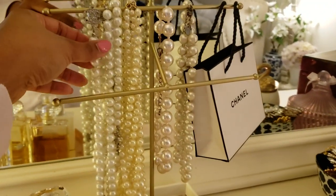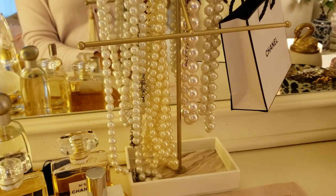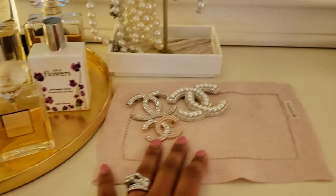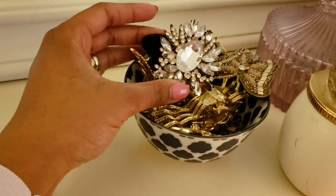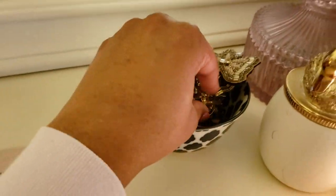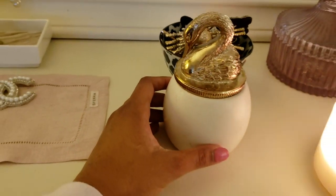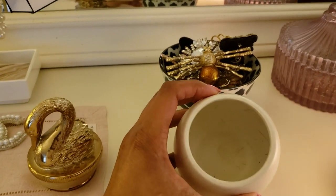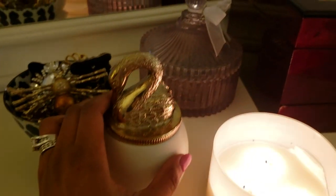Extra pearls here that I'm wearing, like my Chanel pearls. My Chanel bag that came with my Chanel earrings that I purchased from Tradesy. My Chanel brooches on my Sephora napkin that I found at a Charleston boutique last year. My bowl of brooches. I love all my brooches. Very nice. This little thing was from Anthropologie. I bought this years ago. And there was a candle in it, of course, but I took it out because it stunk. But I thought that I could still keep that for storage.